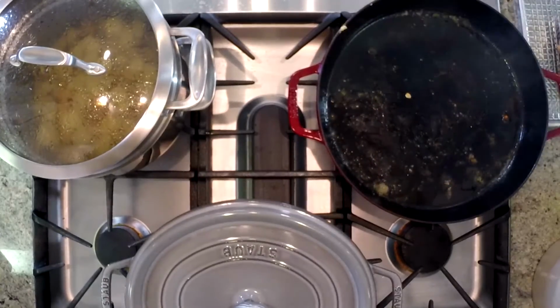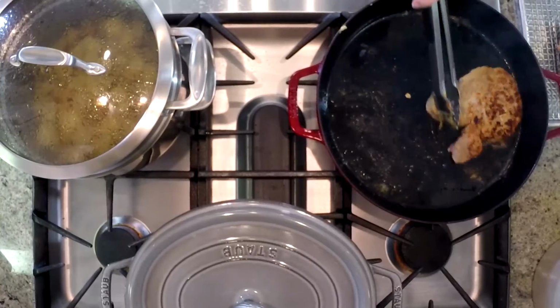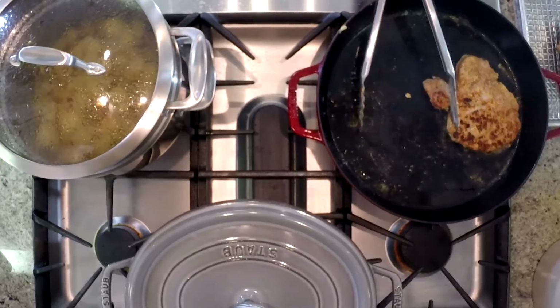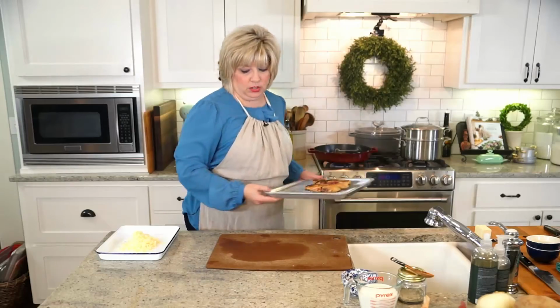Oh, it smells delicious. You know what, I'm going to let that one go a little longer on this side of my skillet. I have a hot side of my skillet. I think we've talked about that before. So I'm going to let that one get a little bit more color.